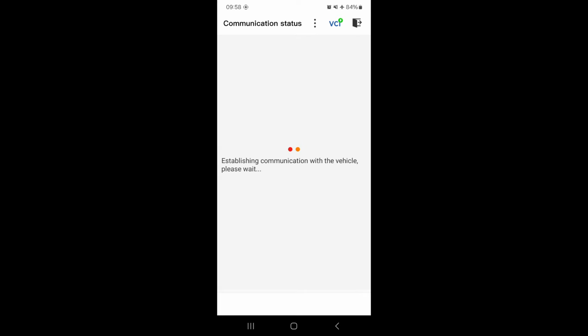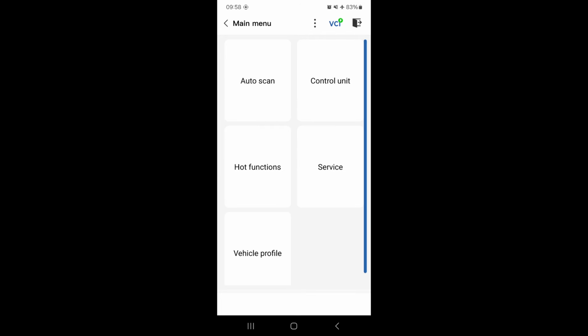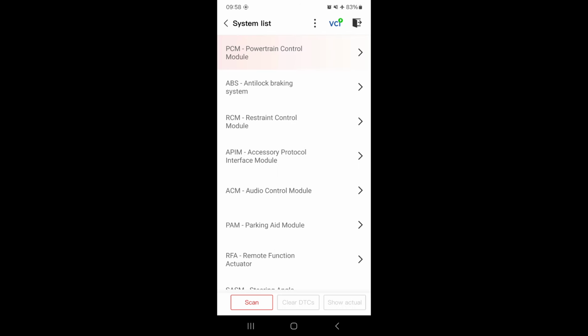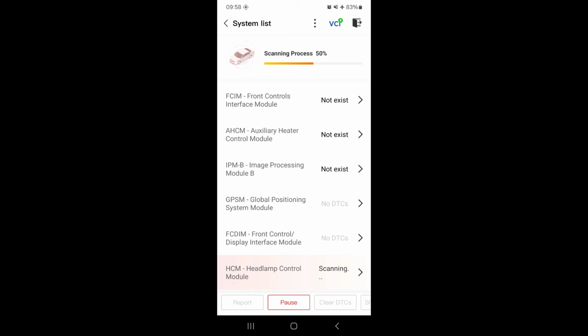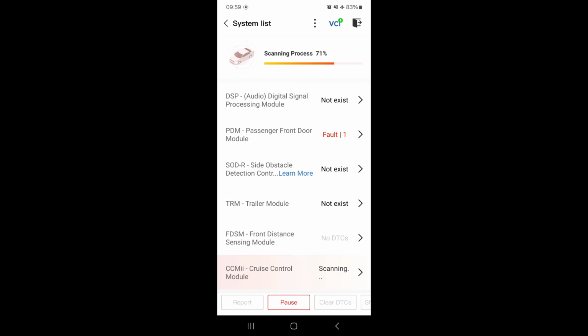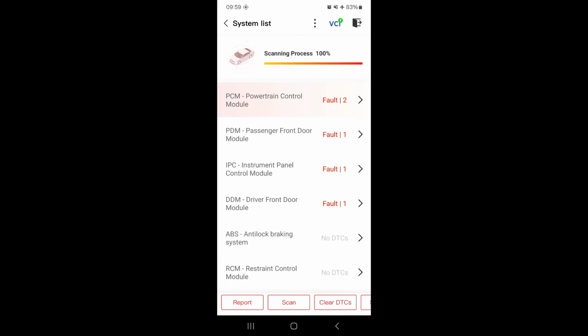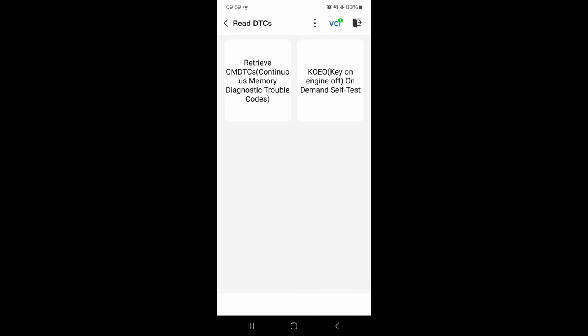But basically this is just reading all the errors within the car. Go to automatic scan and let it go. There's quite a lot on there that it hasn't got, but I just sped this piece up because it was about a minute and a half. All the problems that you get are then listed at the top. I checked out a couple of the other ones as well, but it was just things like puddle lights and things like that in the mirrors. So went into the engine, find out what the actual engine codes were.